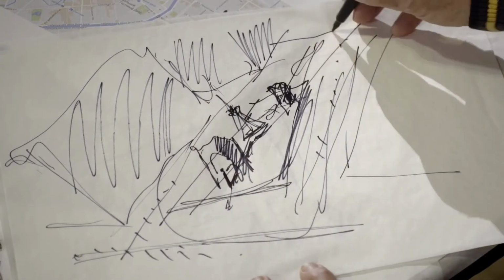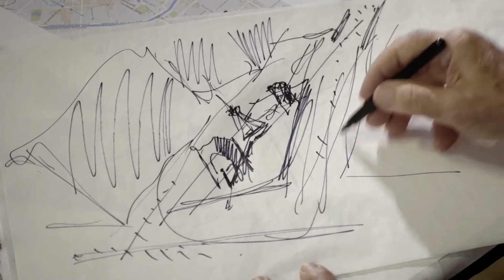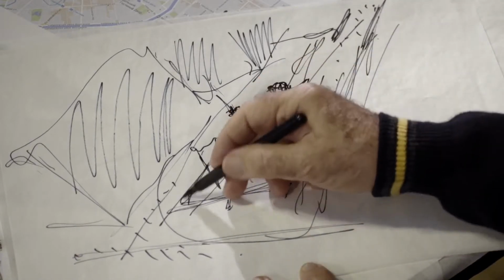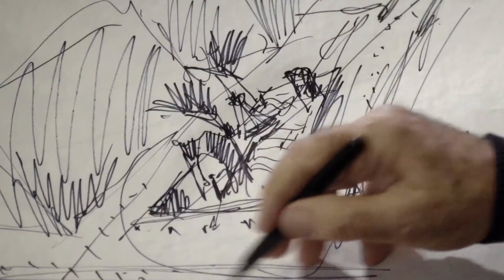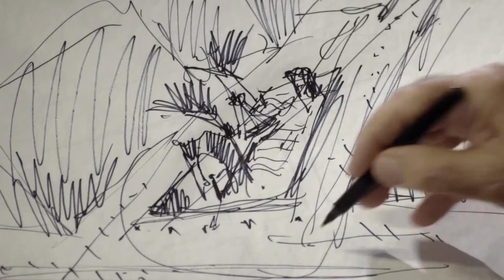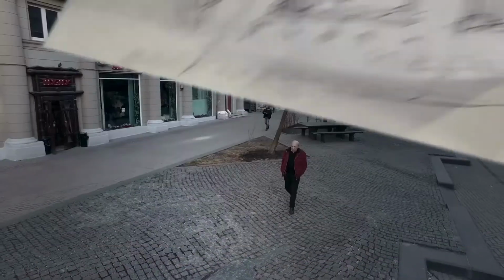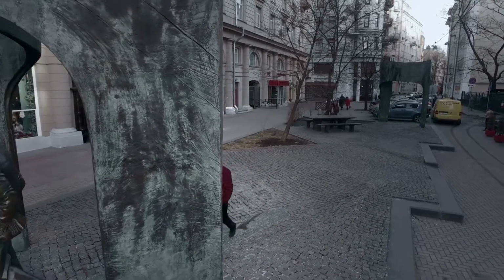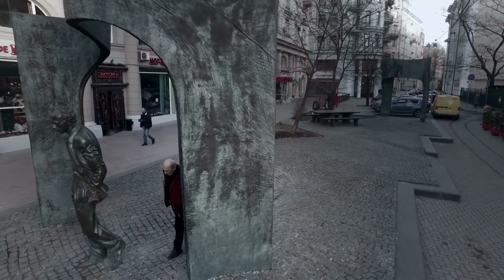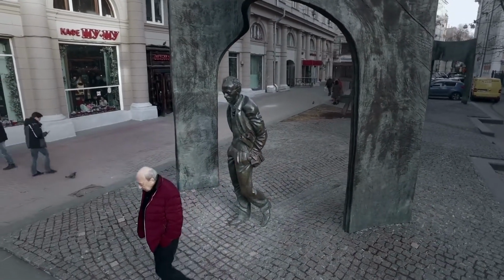So this is the design of the monument. Here we have a spatial drawing on this composition and the flow of people as they come and go. Move around the Arbat. Go through this monument. And all this goes into Plotnikov Lane and into the perspective. An image much broader than a portrait of one man. It is a portrait of an era.